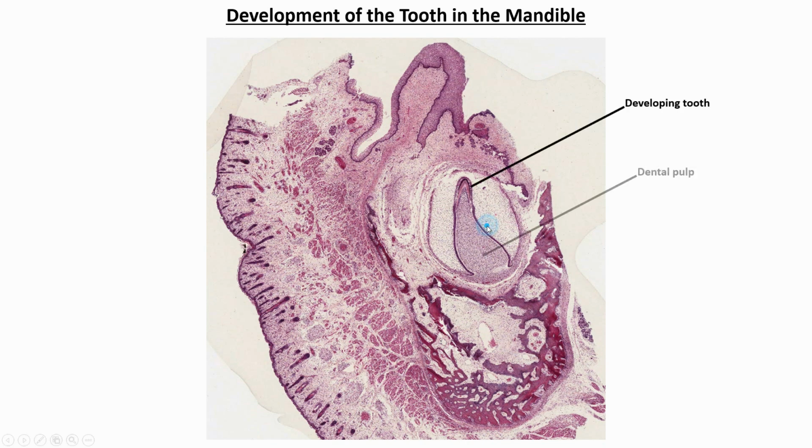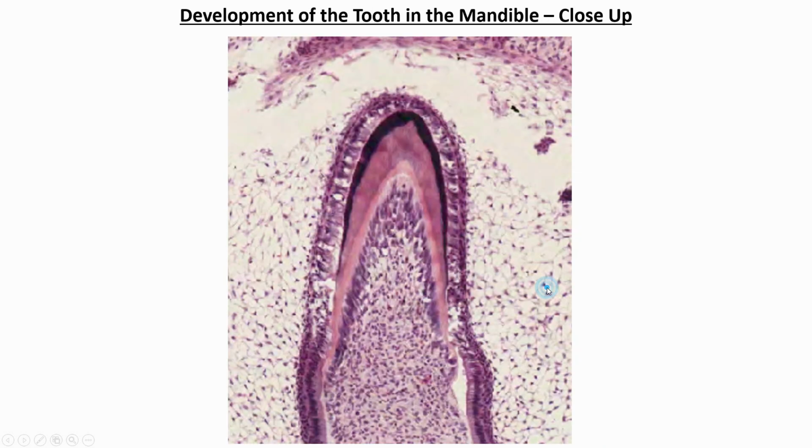We can see the tooth just there. One thing to be sure about is my picture a moment ago is certainly not to scale. It was trying to get some points across, but you can see how extensive the dental pulp is here, feeding this developing tooth. Now, the mature tooth will have very small amount of dental pulp in its root, but it will be surrounding it, but it develops from this large cluster of cells in the dermis, which is then going to be surrounded by the developing jaw. So in this case, the mandible or the maxilla.